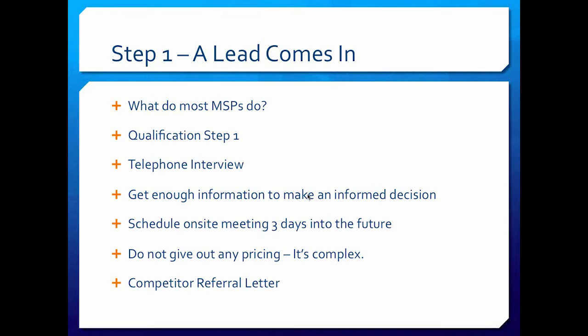If your gut tells you, this doesn't seem like a good opportunity for us, there'll be a document in your downloads today called the Competitor Referral Letter. Now, this letter is a letter that you send in the mail to the prospect, thanking them for their time, but saying, you know what, right now you're not a good fit for us. But here are 3 MSPs that I highly recommend. These could be 3 of your most fierce competitors.